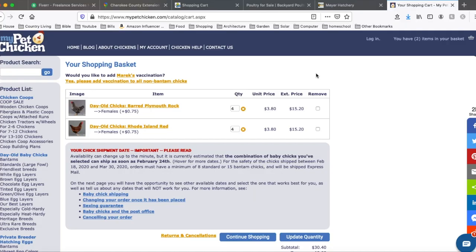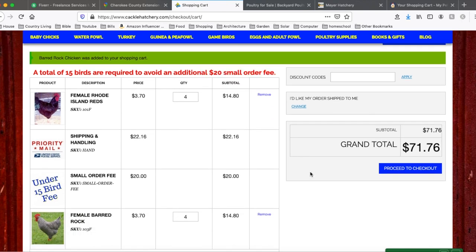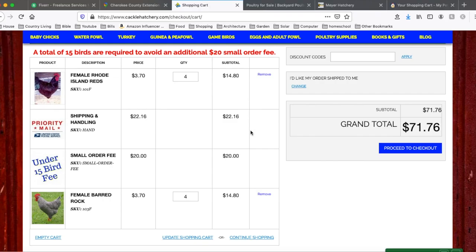So let's go and look at pricing. You can see right here, I've got the chickens. We're getting eight chickens, four female Rhode Island Reds, and four female Barred Rocks. Those are sexed already, and they guarantee those. You can see they're shipping at $22.16 from Missouri to Texas.